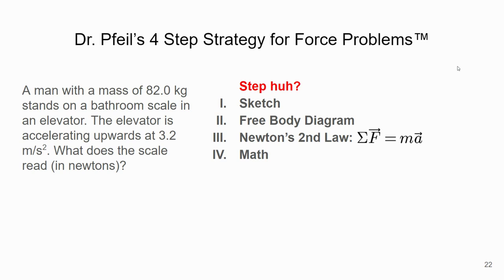I'll leave it at that. We don't know its velocity. We do know its acceleration. It is accelerating upwards. Whether it's beginning to accelerate upwards, but not moving yet, we don't know.